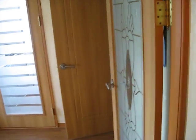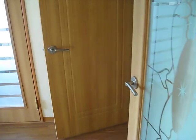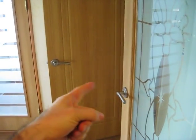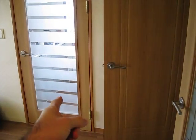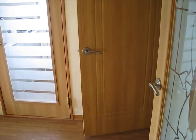Welcome to our house. This is a foyer where you take your shoes off. Put on some slippers if you got them. Like I said, lots of doors in the house. Door number one behind us, door number two, door number three, door number four. They all fit in the same frame. That's quite unbelievable.